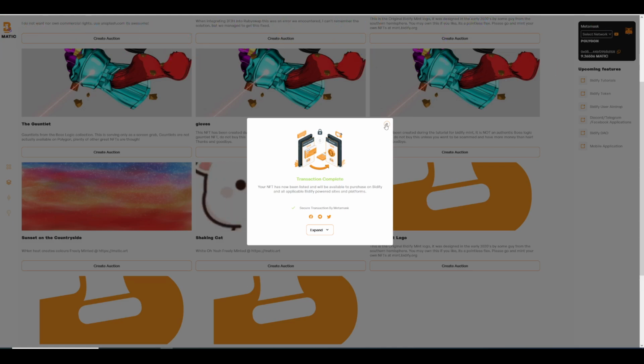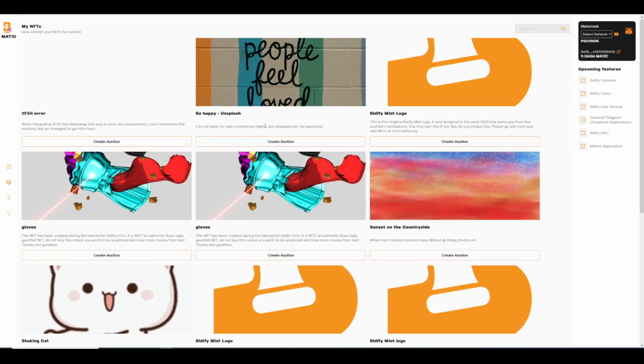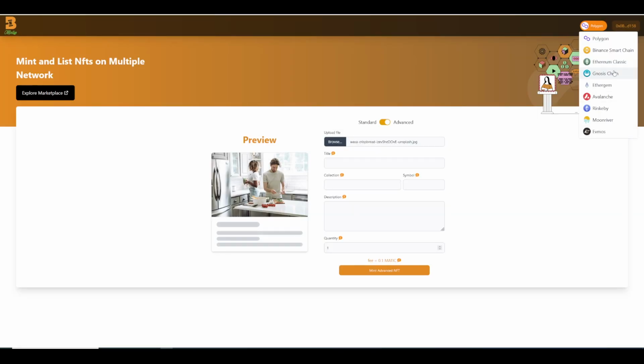Okay, right, so I also wanted to discuss the networks that Bidify is running on. If I go back to Bidify Mint, yep, the Bidify application will be running on all of these networks that Bidify Mint is running on, and the application will be at version 2.0. So it will have buy it now on all of these networks.